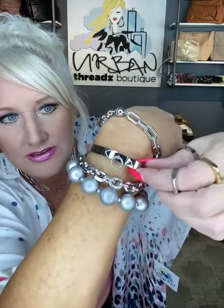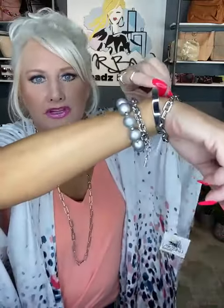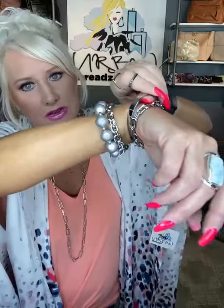Up close. Now, this is like a solid cuff bracelet. There's plenty of room in there. You just have to kind of push down to get this off. I'm not going to take it off right now. But it does open on a side and it kind of has a spring. It's spring loaded there. But you can hang a little locket off this, which I'll show you in a minute because I'm going to show you the necklace.